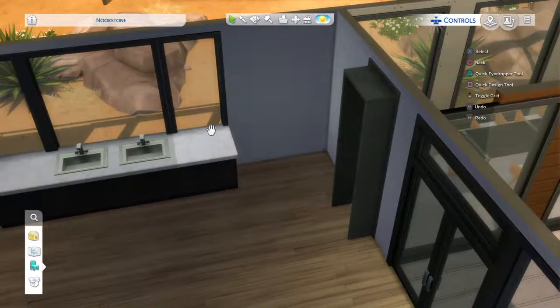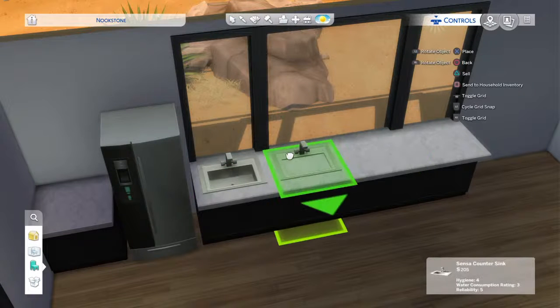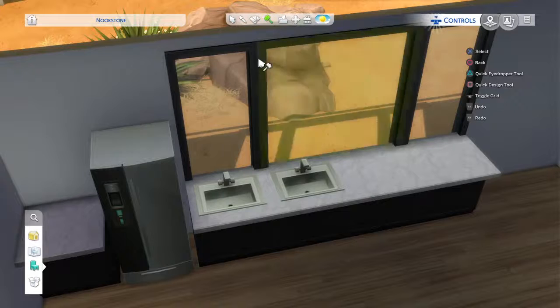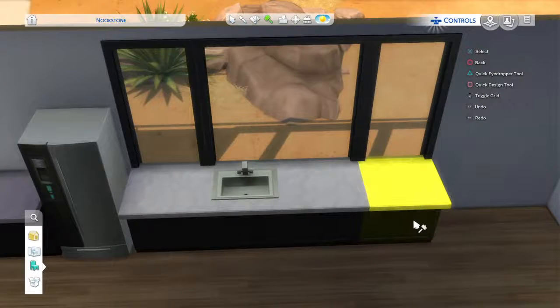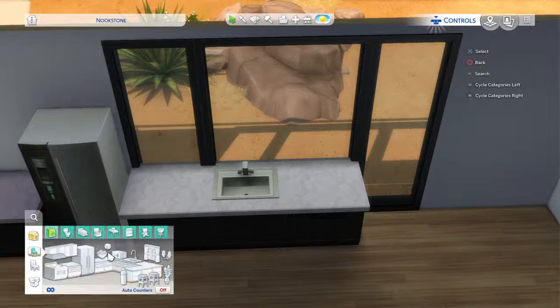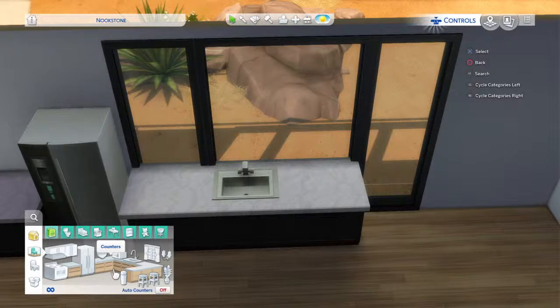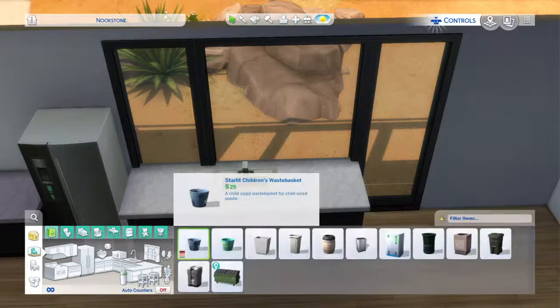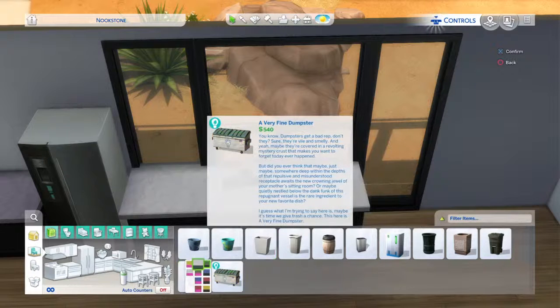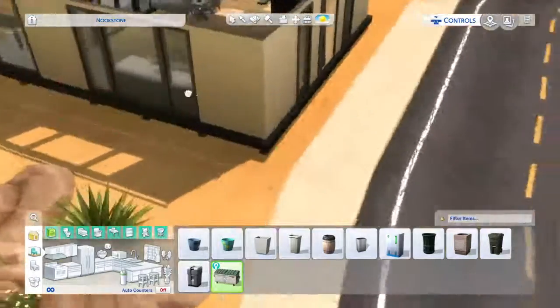Also, gonna move these sinks here. And you know, I'm not even gonna have a double sink, because like, what's the point? Alarms, what the hell? Smoke. What the actual monkey? Trash can, oh yeah. Why would I put this in my house? Oh yeah, it's meant to go outside, isn't it?